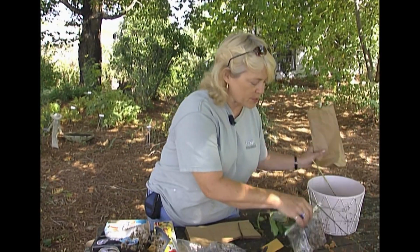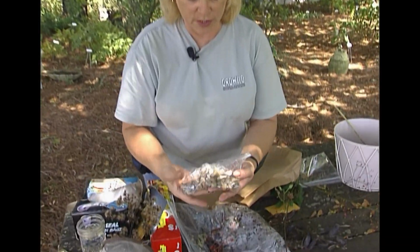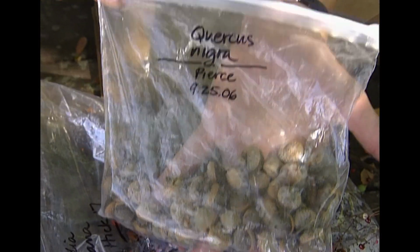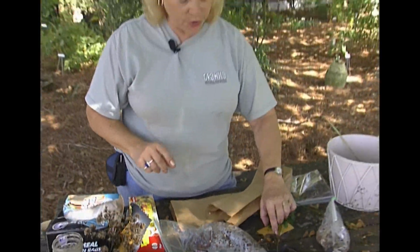It's also time to start collecting. You can see here some oak. These are acorns. This is water oak. I don't know if you can see them in there, but you can see I've written on there what they are and where they came from. Great time to do this. So I showed you the coin envelope.